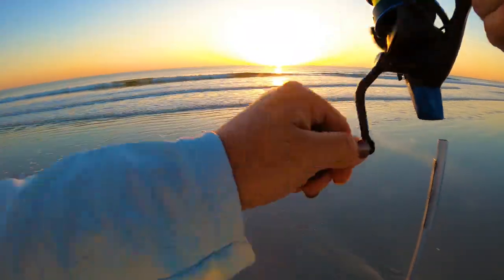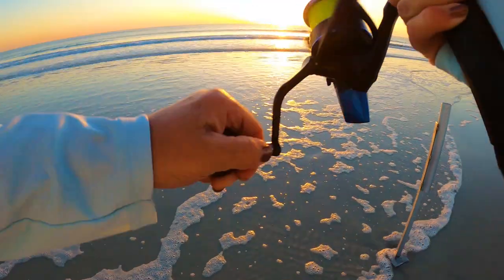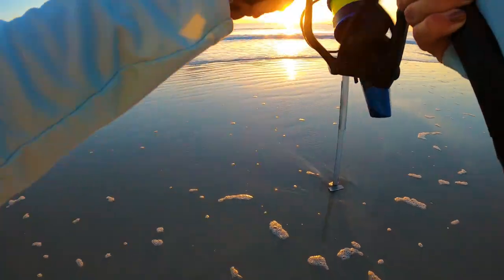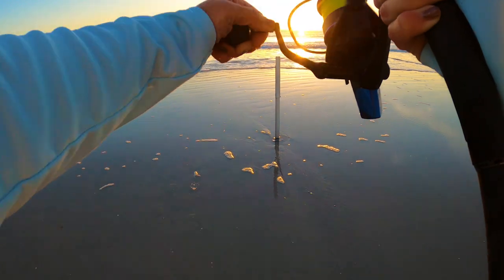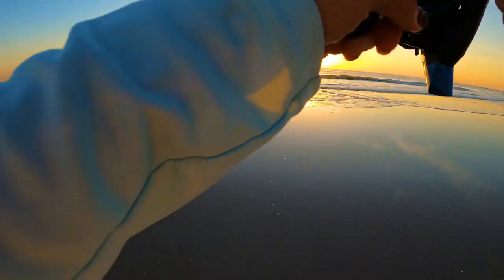Okay, we got something. I was just getting ready to move this line back. Saw it barely wiggling. I'm gonna start backing up though, because I don't want to lose it in the wash. Come on, whatever you are.